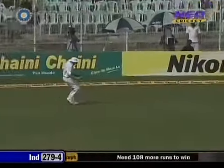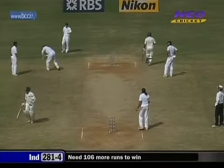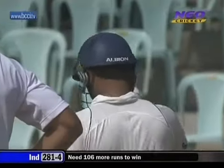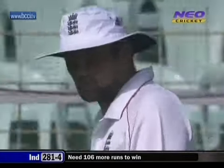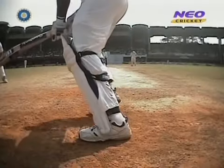Should get 2. Chase for Harmison. So the scoreboard ticking along. 106 needed now. What a test match this has been. Can't ask for anything better. No one could have written a better script. 5 days of cricket, result possible in the final session of the 5th day.